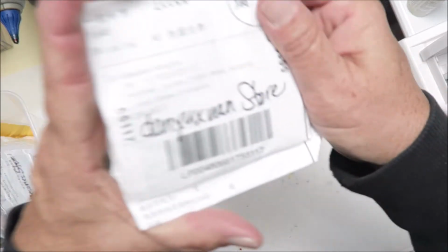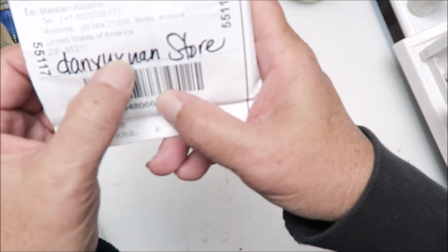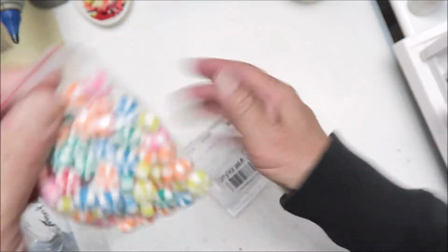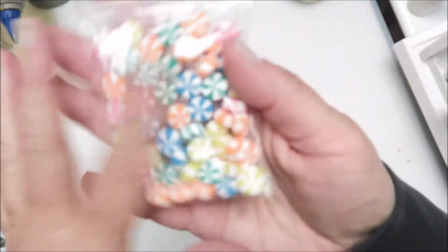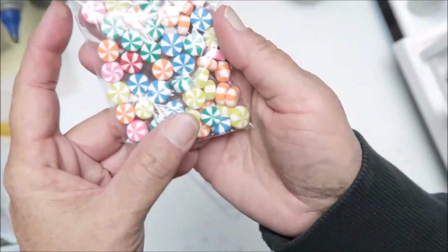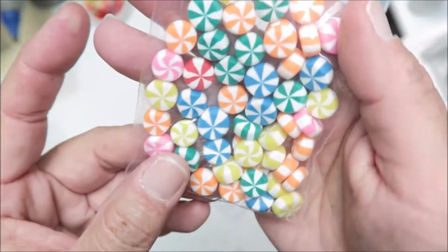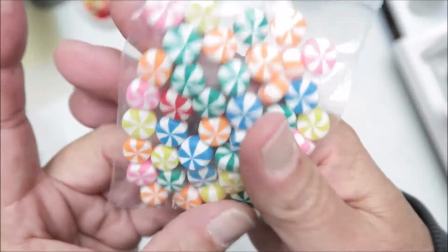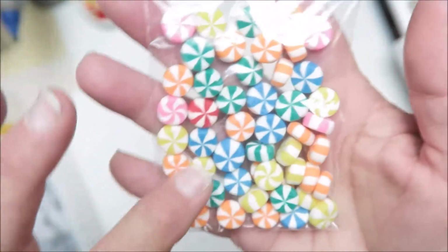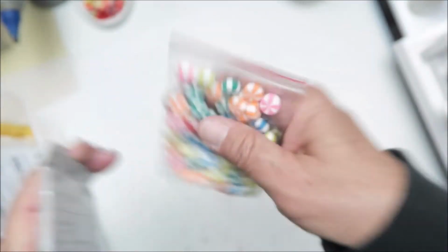And I got this from DANN store. And just 1 package of these. I did think that these colors were not as bright. In the pictures it looks pastel, like pastel colors. To me these look brighter than that, they almost look fluorescent to me because of the orange, I guess. I don't know. But I got 1 pack of those.